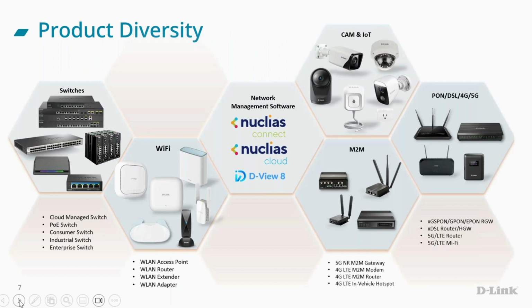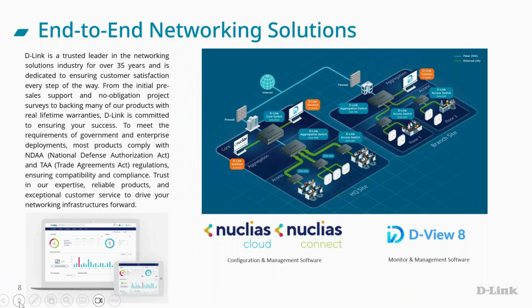We're very good in the service provider space, but as far as product diversity, we don't do everything under the sun. We really focus on our strength areas, and that's particularly switching and Wi-Fi. We have 3 different versions of our management platform: a cloud management platform, an on-prem software solution platform, and our SNMP DVU8 software, in a standard and enterprise version. We'll talk about this more later on. We'll have a live demonstration on how you can manage your networks and where that fits in your vertical. We also have camera, IoT, M2M, and very good end-to-end networking solutions.